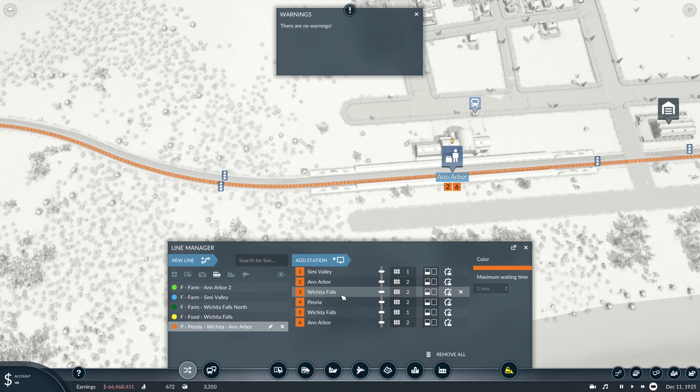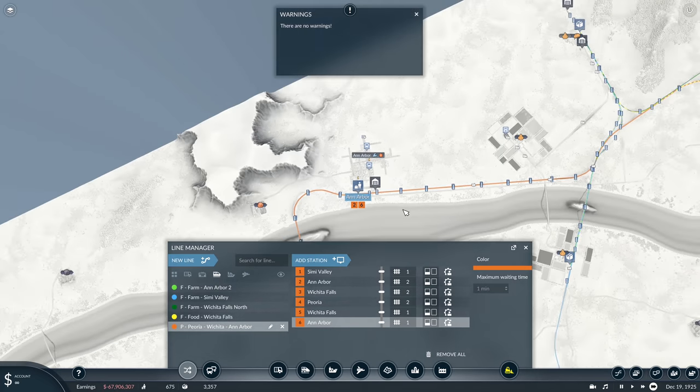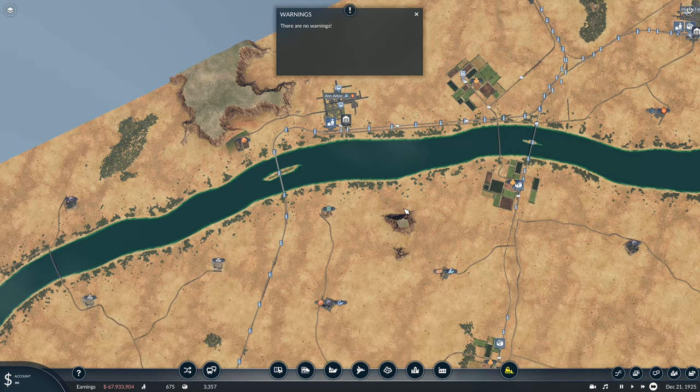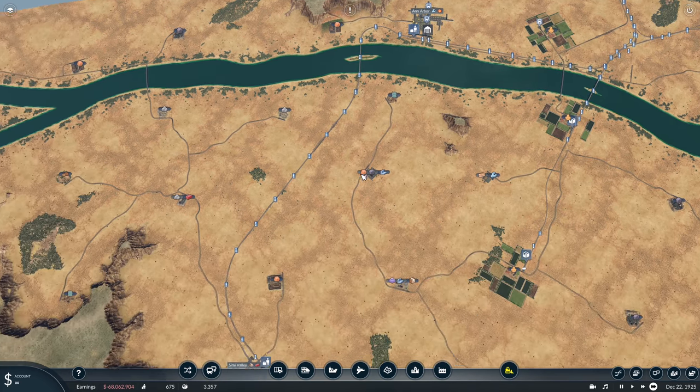So Ann Arbor should use platform 2, and on the way back, it should use platform 1. Okay, so now it's using the double tracks. I think that confused the trains for a little bit. Hopefully that's no longer the case. Yeah, there we go. No more warnings.